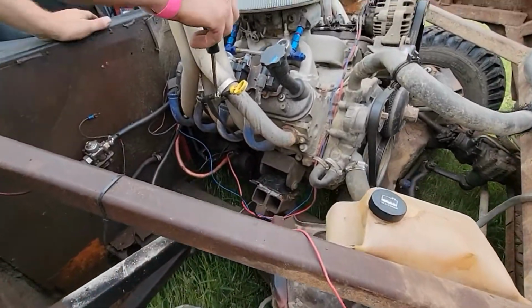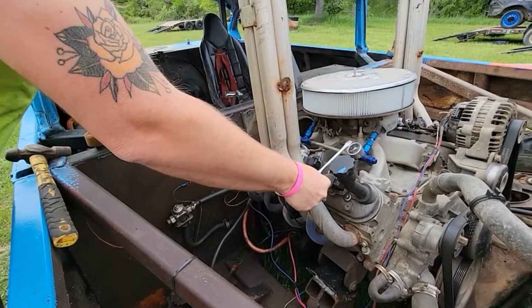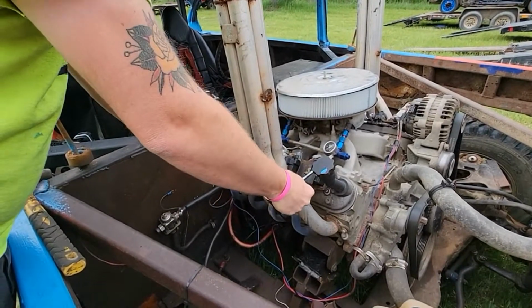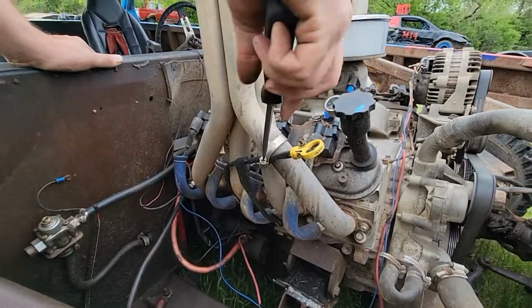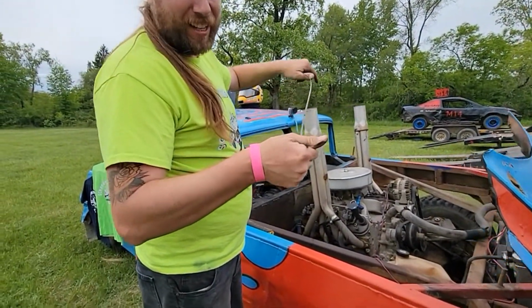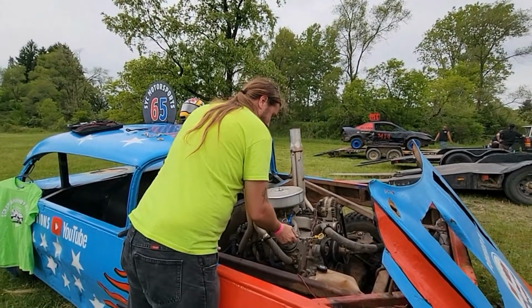That would have been bad. Still have good oil pressure though. Did it come loose? Yeah, somehow this came loose. There we go. Now we're tight. Well, look, a little bit on the end. Oh, that was a good catch. Otherwise, we might not have a motor by the end of this.